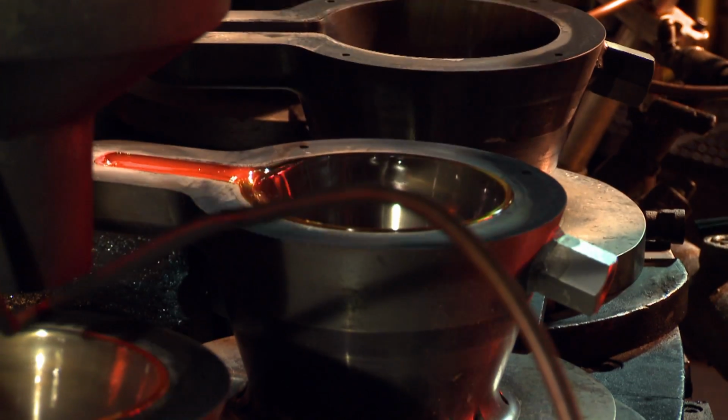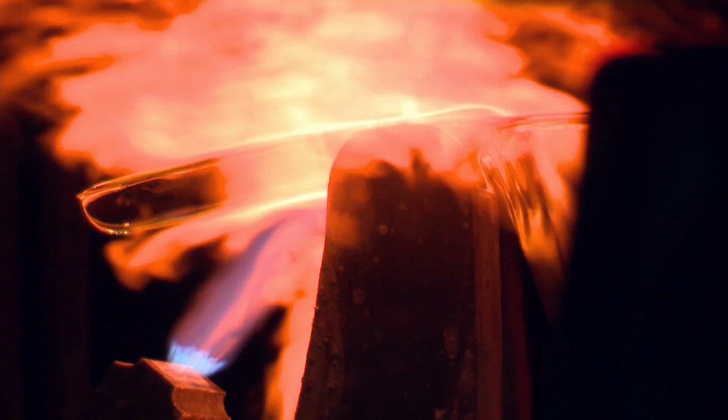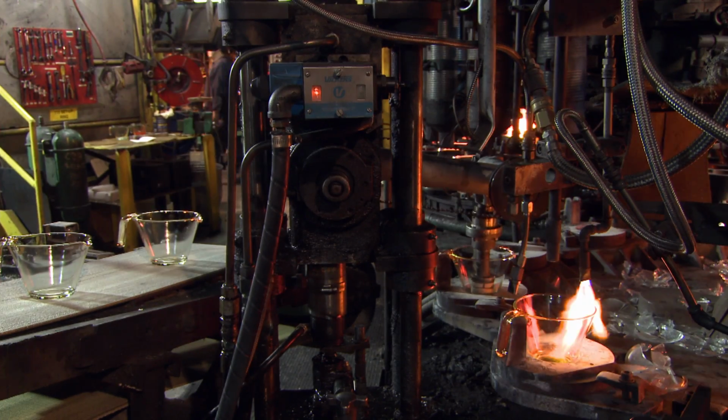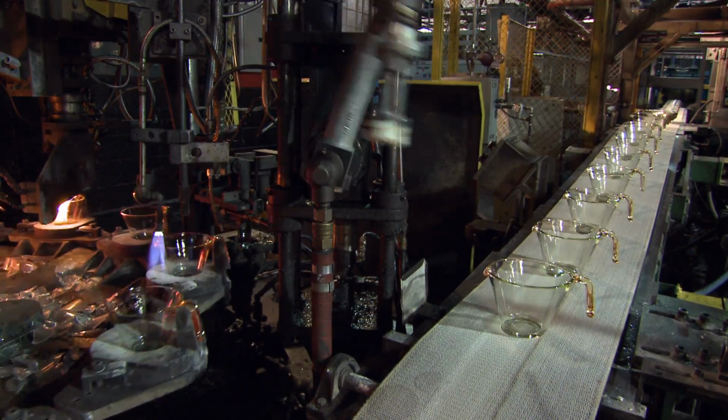The handles have been molded sticking straight out. Now they get bent. We heat that junction up where the handle attaches to the cup to a very hot temperature, and then we use compressed air to blow the handle down against a chuck. The cups are cooled on a conveyor in preparation for printing by the company that wants you to see red.